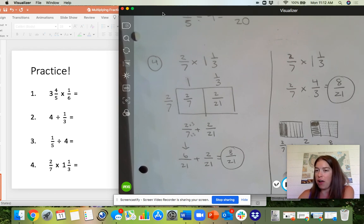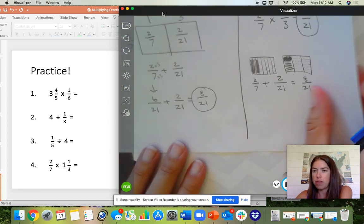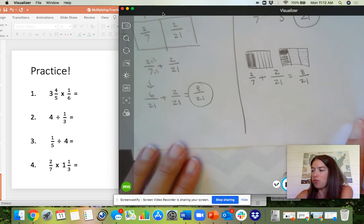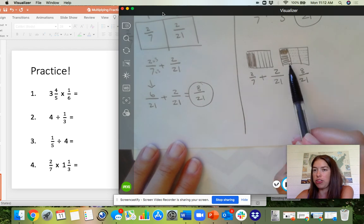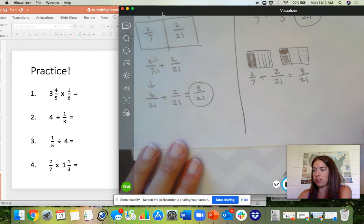If you wanted to draw it out with a model, you could draw your 1 1/3. I shaded in lightly my third right here, and I just took 2/7 of each of those pieces. Still got to an answer of 8/21.